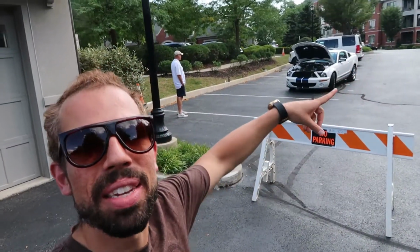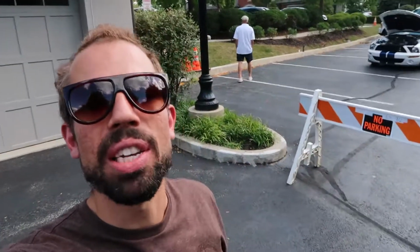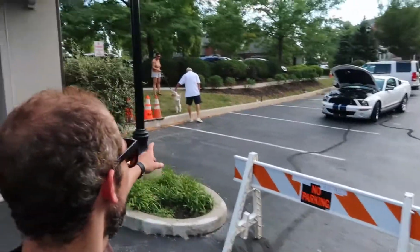Okay, there you have it. That was the interior, exterior sort of rundown of the whole spec of the GT500. I think without further ado, we get this man, Mr.